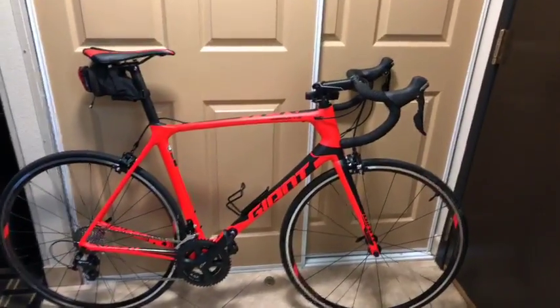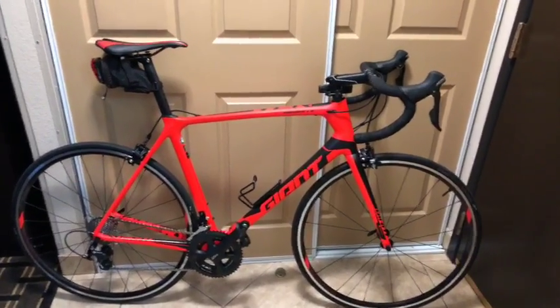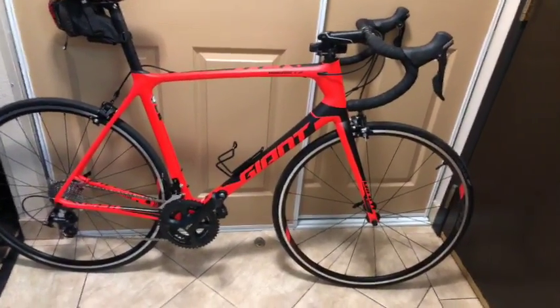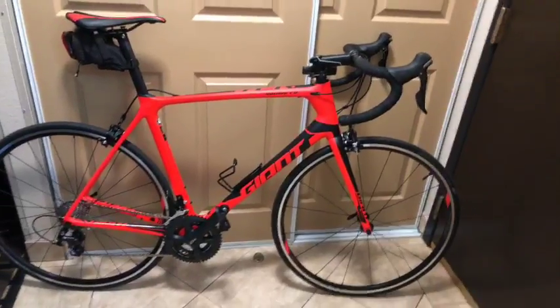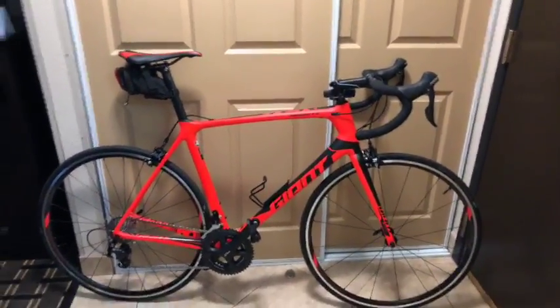This is a 59 centimeter. It's a large, so with everything on it, not counting my bag or the light, but a bottle cage, it weighed 19 pounds, which is impressive. My Trek Madone SLR only weighs 15 pounds. So anyway, yeah, I highly recommend it.